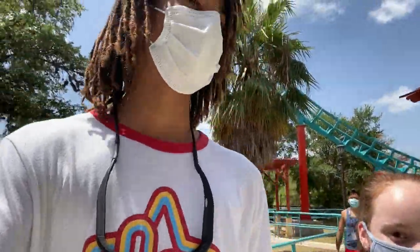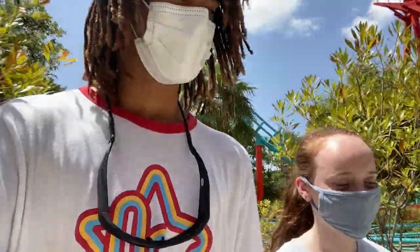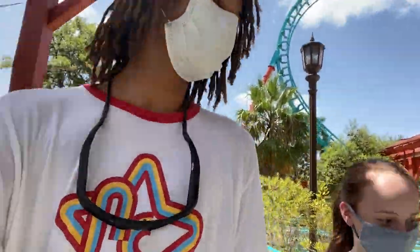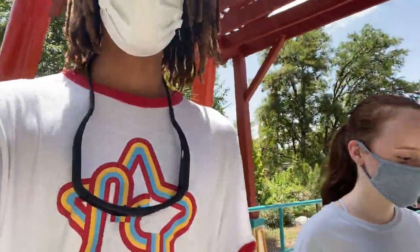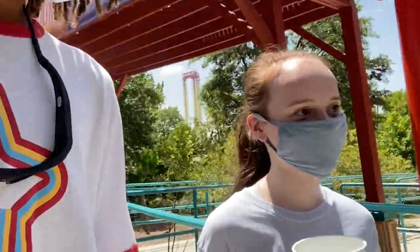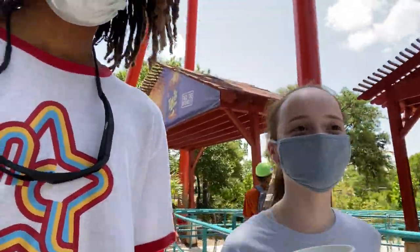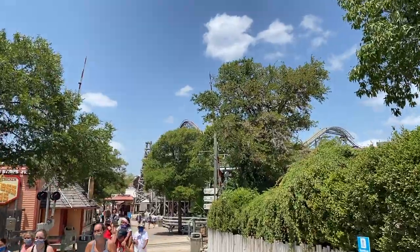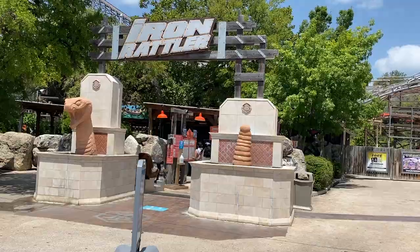There's a thing, right, called Iron Rattler. Oh God. And it's on our way to all of the other rides, so I was thinking I might as well ride it, right? Mm. Turning on the spot, you're recording. There's that beautiful boy right there. Oh yeah.